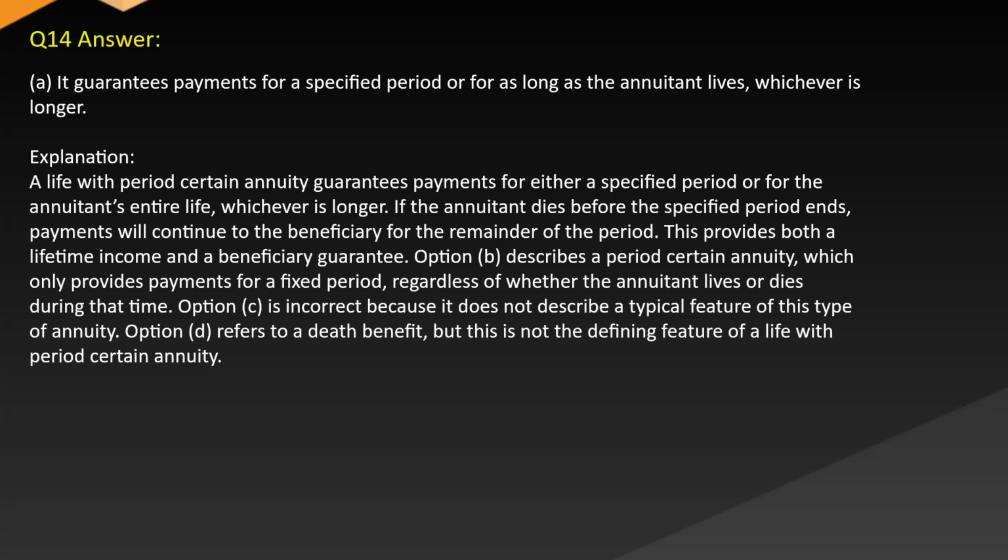Option B describes a period certain annuity, which only provides payments for a fixed period, regardless of whether the annuitant lives or dies during that time. Option C is incorrect because it does not describe a typical feature of this type of annuity. Option D refers to a death benefit, but this is not the defining feature of a life with period certain annuity.